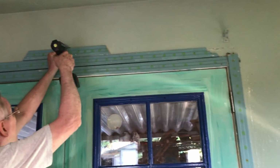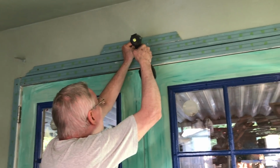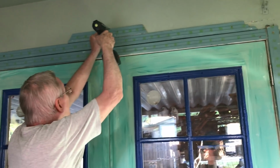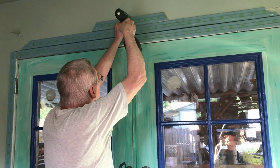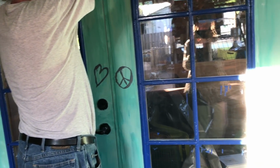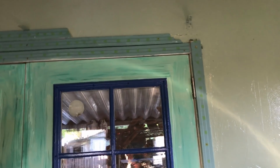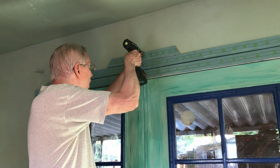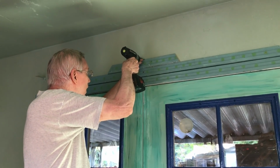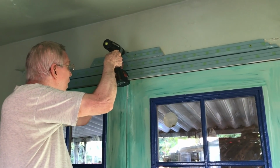The problem with this door is that the shims inside the wall need to be adjusted. As you can see, the hinges on the top are both leaning inward too far. So we are not going to be able to fix this door right now because it would require taking the trim off. So we are connecting the piece on the top with one screw.